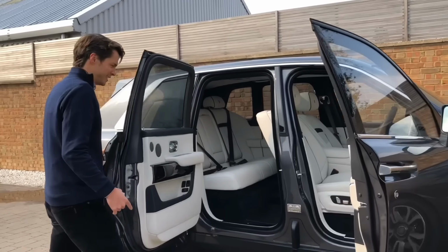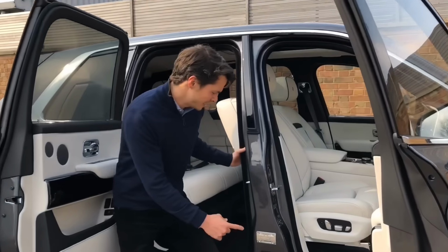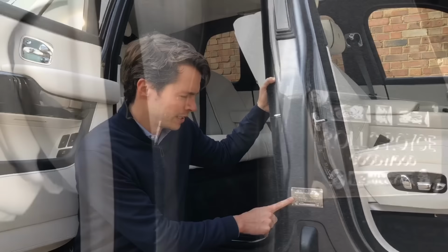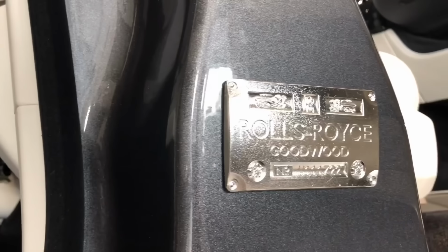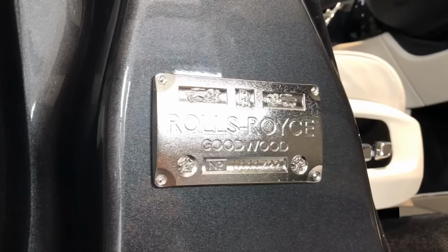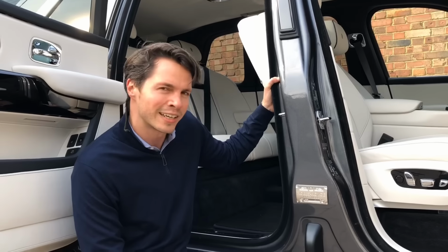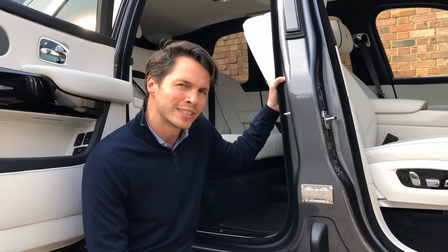So number 10 on our list is the VIN plate. This is a throwback to some of the early Rolls Royces. They each used to have this, a VIN plate, which is a mark of authenticity and provenance and a real throwback to the early days of Rolls Royce. It's also a reminder that each Cullinan is hand built in Goodwood, just down the road from us.